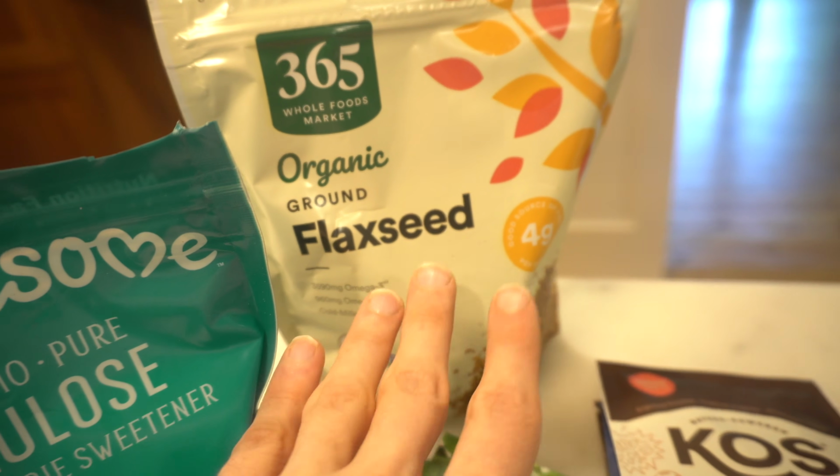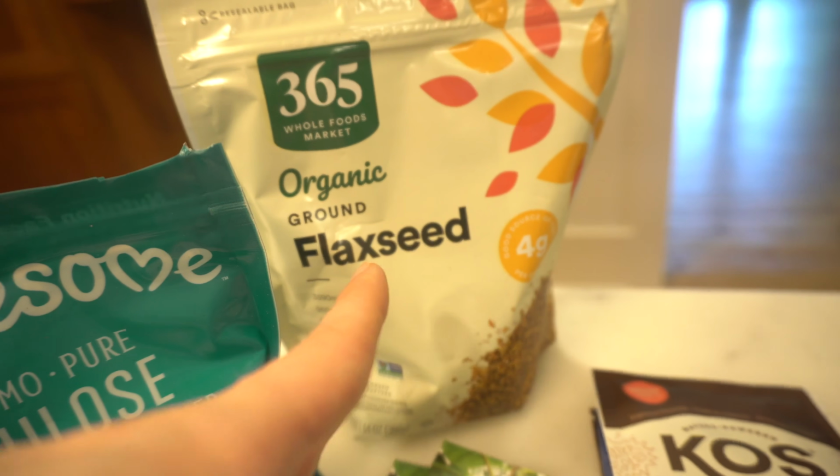So I try to not necessarily rely on the flaxseed or chia seeds, things like that, for omega-3s, but they're still a good source of anti-inflammatory compounds. I rely on this for fiber as well as protein.